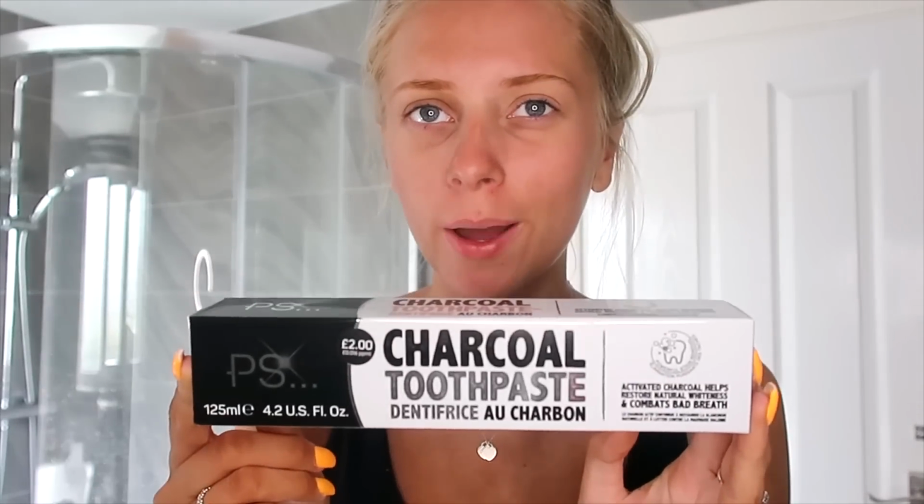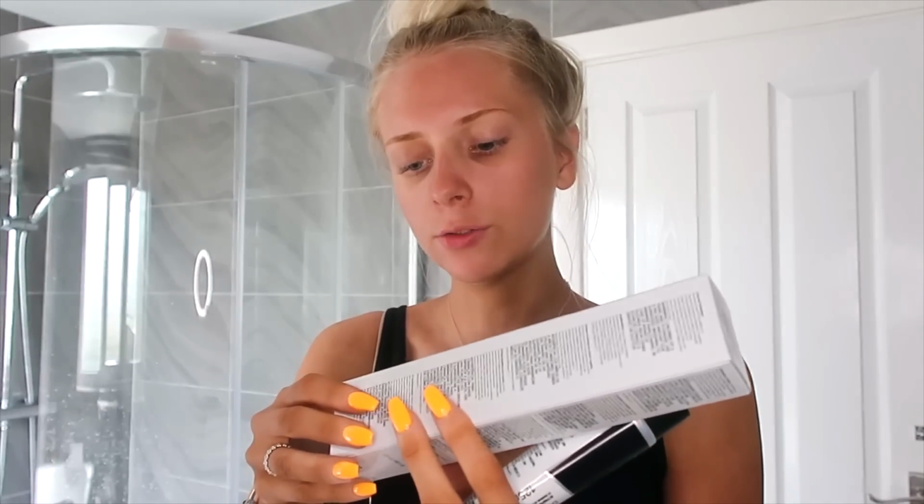Please excuse my makeupless face. But anyway, the next thing I'm going to test out is this toothpaste. This is the PS Charcoal toothpaste. Helps restore natural whiteness and combats bad breath. My breath's not particularly bad today.